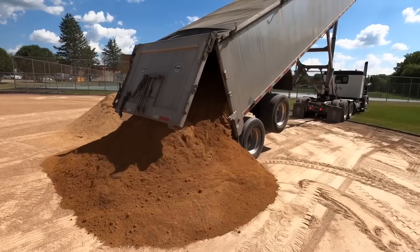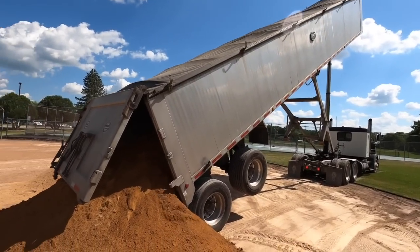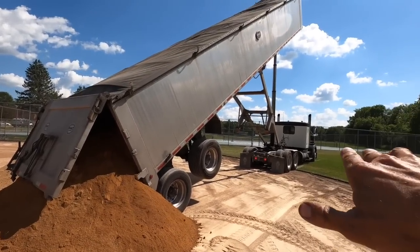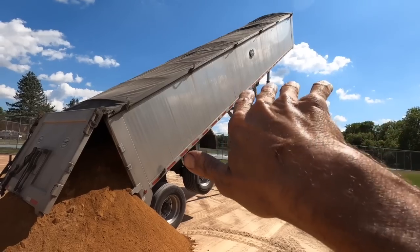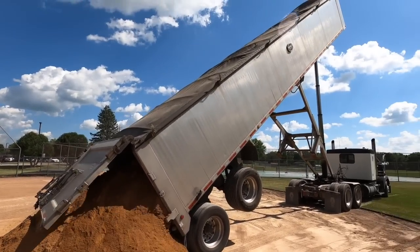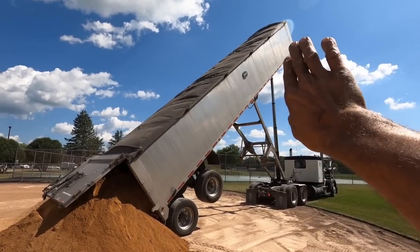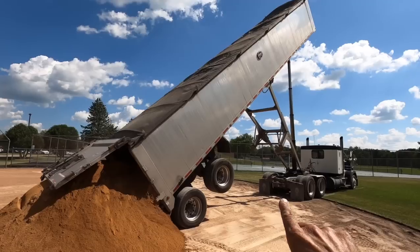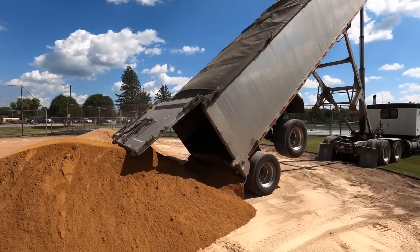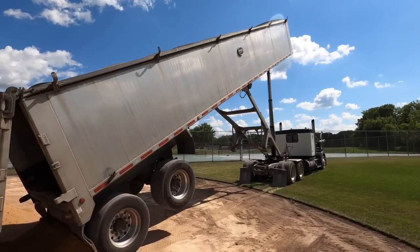Heck yeah. See all that weight balancing on these two back tires. So he'll go up a little bit further. Now he's gonna set the tractor brakes and he's gonna pull the trailer ahead. As it goes up the rest of the way, it's pulling the trailer away from the load. He's now at the very top. Now he's gonna drive truck and trailer ahead. Tailgate will slam. Boom, perfect. Absolutely picture perfect.